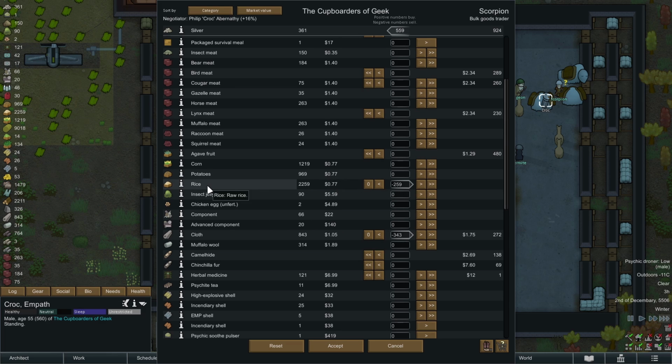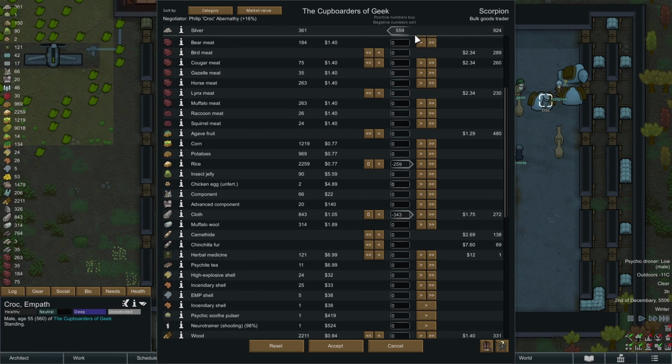which will leave us with 2,000 units of rice. So that's absolutely fine. And we're going to get rid of quite a bit of wool. Cloth, sorry, which will get us down to 500 cloth. But that does mean that we can recoup 559 monies from them. And then maybe, in the next month, maybe someone will come by and we can buy some steel and plasteel off them or whatever. But yeah, we don't need those things there.